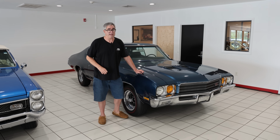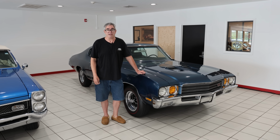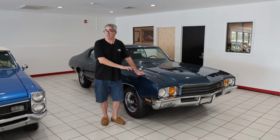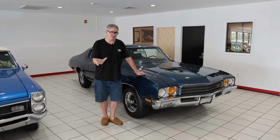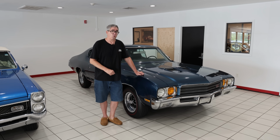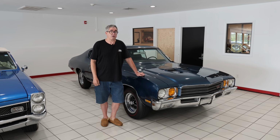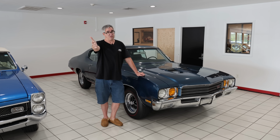And this one's also very strange. It's maybe one of one built with the paint code 29 special order Nocturne Blue paint. Records show that paint was not available on any other GM mid-size car, and there's some special documentation, we'll get to that in a second, showing there's a special order paint code on the cowl tag and also on some paperwork. So maybe the only Nocturne Blue '71 GS455 built in 1971.